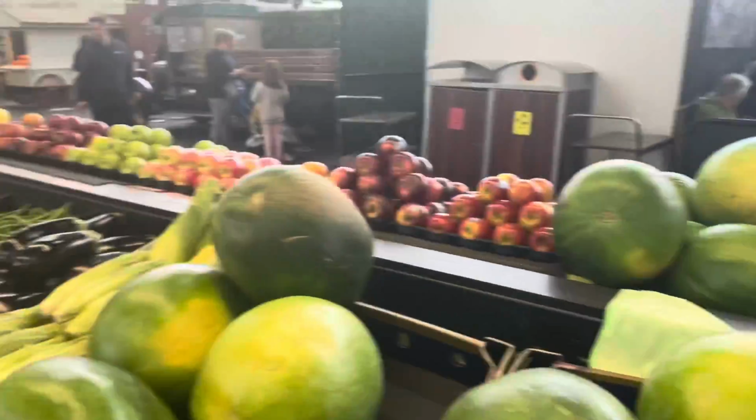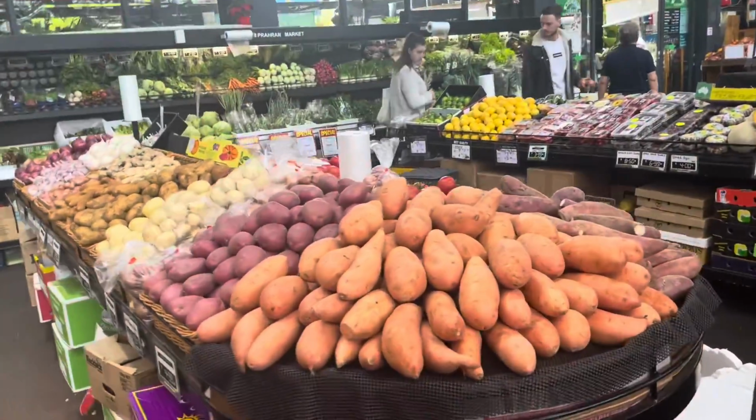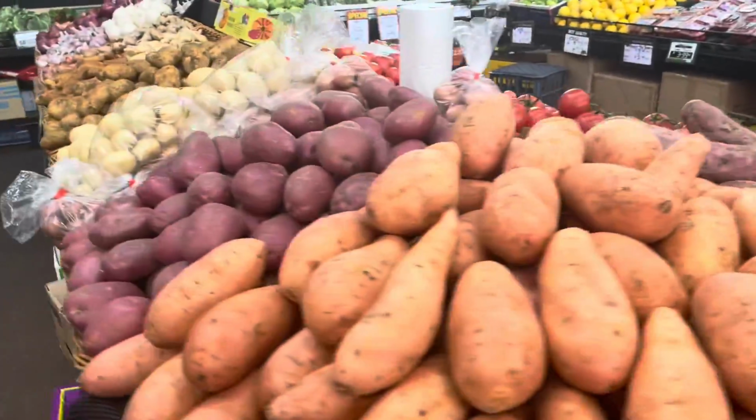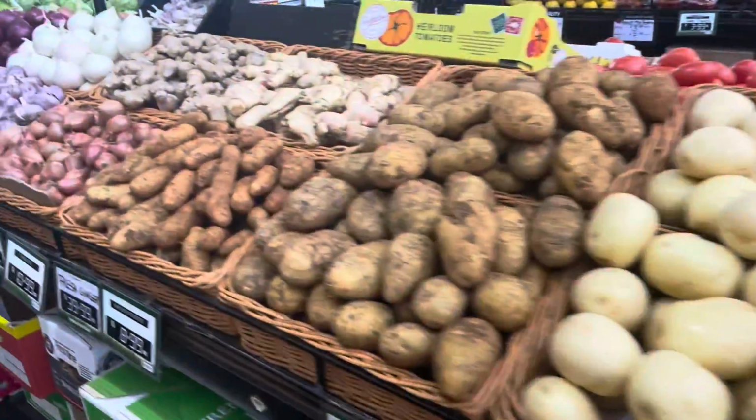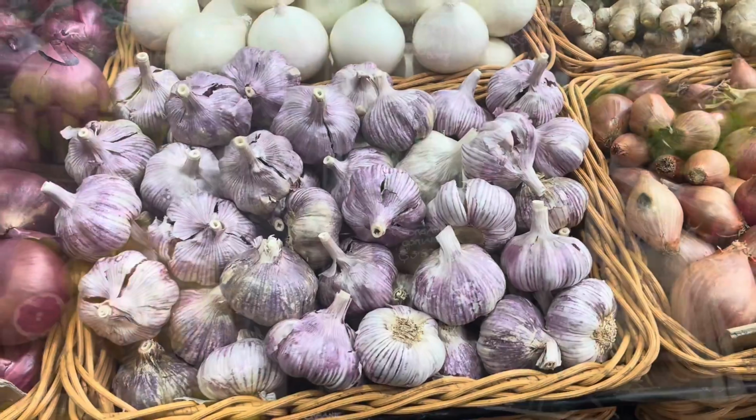Are we sneaking out this way or? Yeah, we could. No, let's go around. Just have a look at this lovely garlic. Look at that. Any coriander?